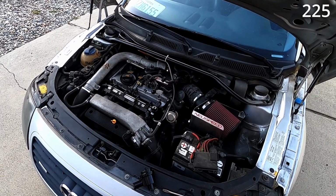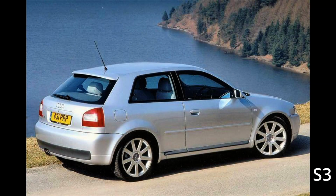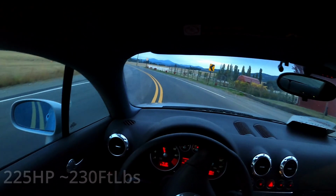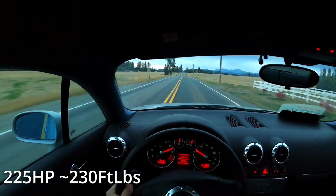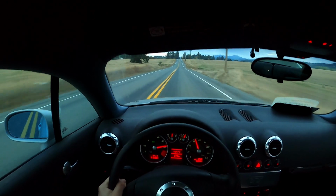The 225 came with a different version of the 1.8T. This engine was found in the Euro-exclusive Audi S3 of the time. Side note, this is a very weird looking car. From the factory, this car pushed 225 horsepower and 230 foot-pounds of torque. This car was mated exclusively to a 6-speed manual and a Haldex all-wheel drive.